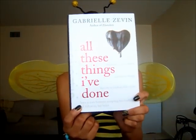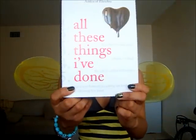So I'm gonna go ahead and start off with the hardback books that I've gotten these last few weeks. And the first one that I got was All These Things I've Done by Gabrielle Zevin, author of Elsewhere. And I really like this cover. It's really, really pretty. I don't know if this is the original cover or if this is the cover change that they've done, but I think this might be the original cover actually, because I know there's other versions of this book that has a picture of a girl with really short black hair on the cover. So I think this is the original cover that was made when these books first came out.